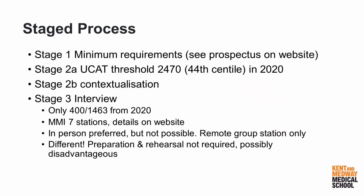So we have a stage process, and essentially every time you pass one stage, everybody that's passed is all equal again. And then they go through the next stage, and then you're all equal again, and so on and so forth, until finally the last stage is you're either offered a place or you're not. Stage 1 is for minimum requirements, and they're all in our prospectus on the website. And again, it depends which of the 4 groups you're in, what the minimum requirements is.